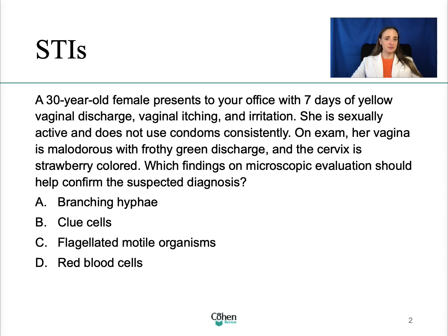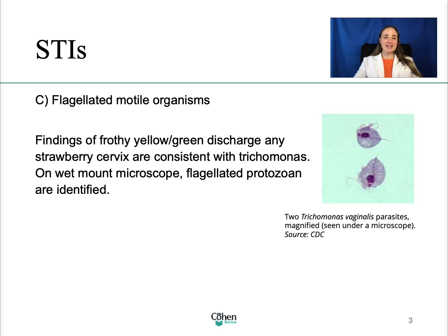A, branching hyphae. B, clue cells. C, flagellated motile organisms. Or D, red blood cells. Let's review the answer, and it's C, flagellated motile organisms.